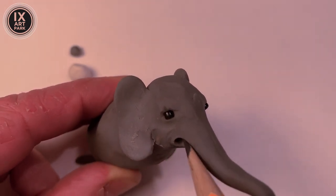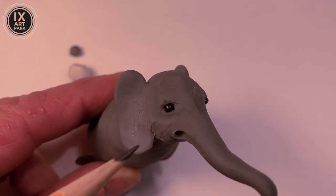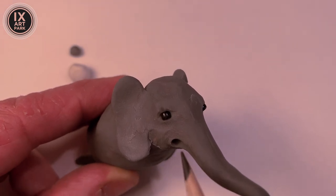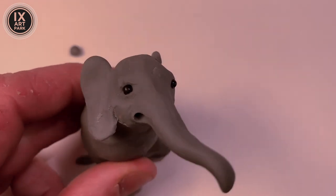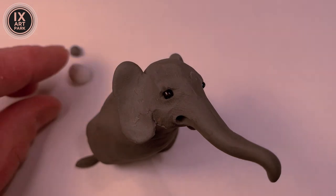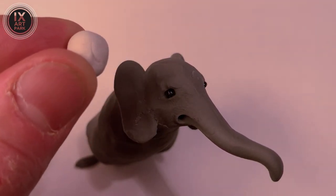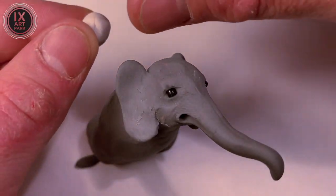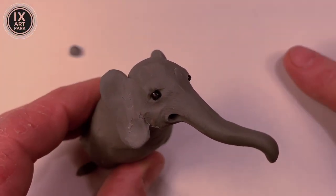And as I did on the one side of my elephant, I will now do on the other side with my sharp pencil, creating a hole parallel to the trunk. I don't want to go in this way, I'll weaken the trunk. I'm going with the trunk. These holes that I've made, and now I have on both sides, as you can see, are there to house the tusks, which I'm going to create with this bit of white clay here.